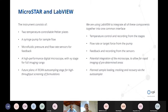The future plans, we're in the process of buying a TECAN Omni, an auto sampler. So we'll be able to have a well plate of samples and just have the system load each of those samples in and take images all day long.